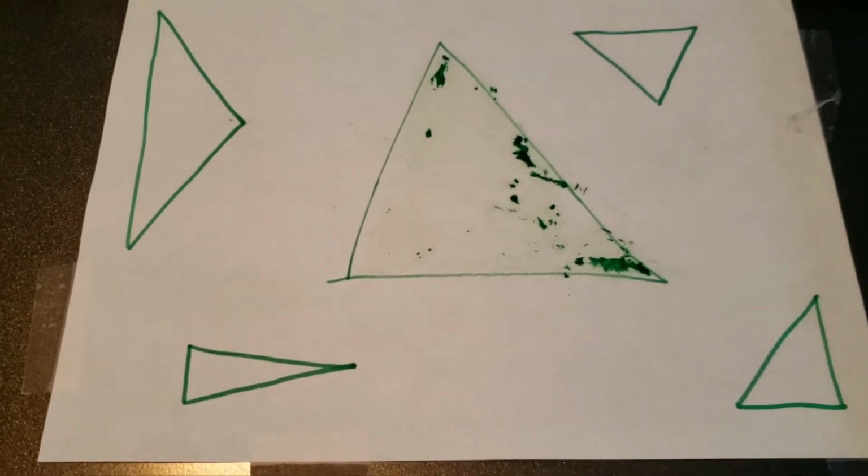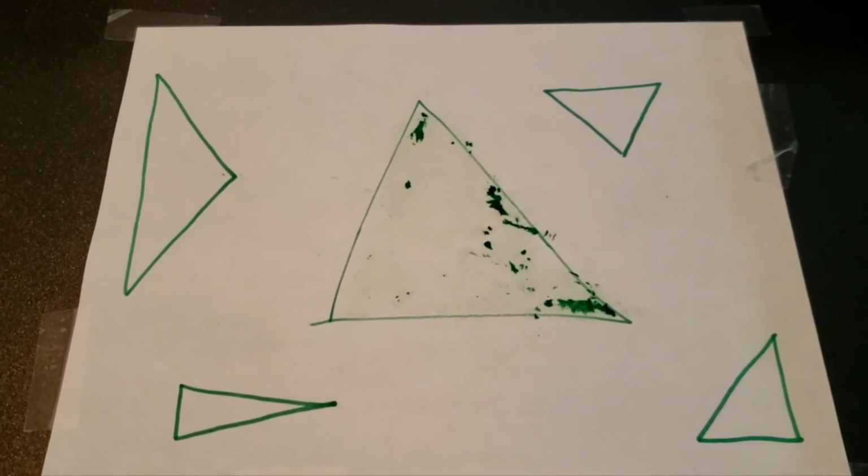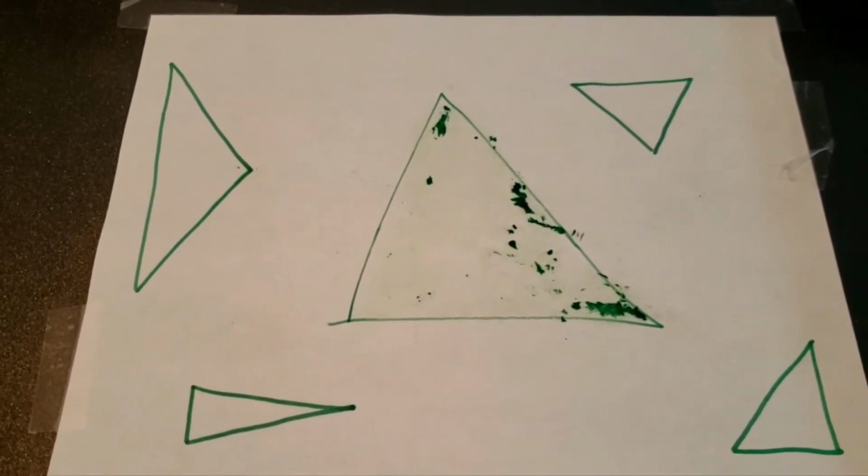I would just draw a bunch of these at a time, and as soon as one rips, you have another one ready to go. It can be the same shape, it can be a different shape.